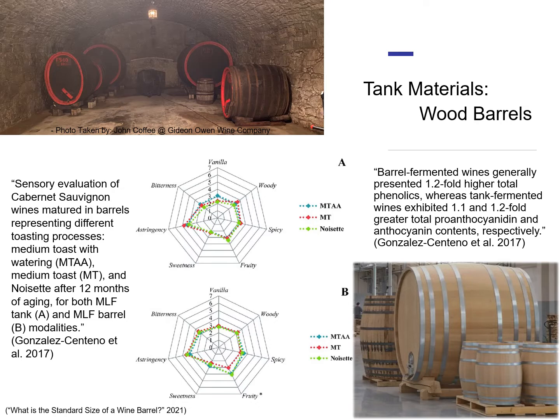The photo in the top left is from the underground wine cellars of the Gideon Owen Wine Company in Port Clinton, Ohio. These wine barrels have been located in this cellar since the late 1800s, when they were last used to make wine. Today, they are merely there to showcase what would have happened in the past, although the wine cellar is now actively producing wine on both this upper level and the lower level.